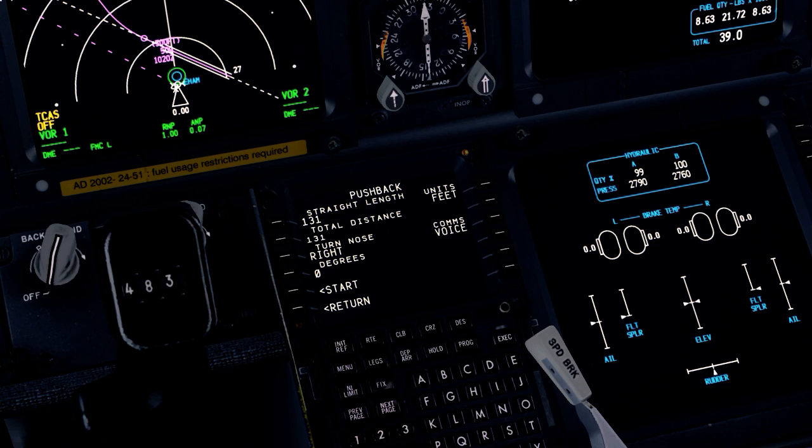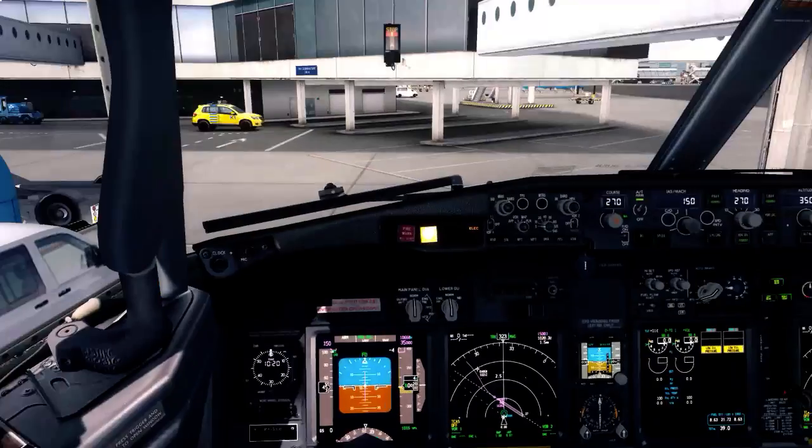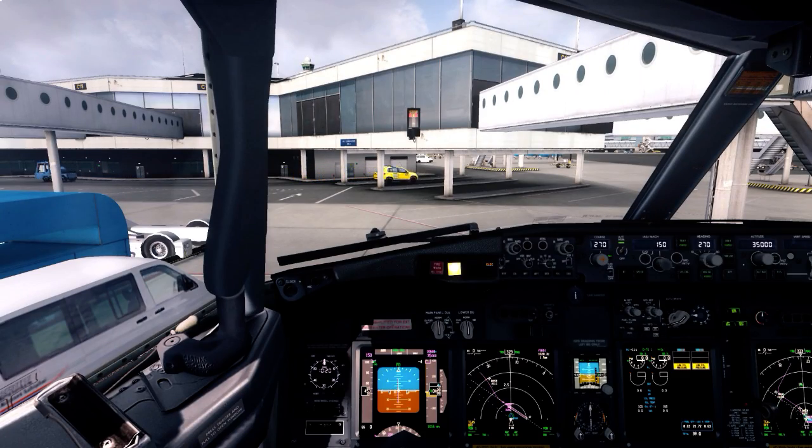Ladies and gentlemen, on behalf of the captain and crew, welcome aboard. Please make sure that your seat backs and trays are in their full upright position. Also, ensure that your seatbelt is correctly fastened. As well, any electronic equipment must be turned off. Thanks, and have a great flight.